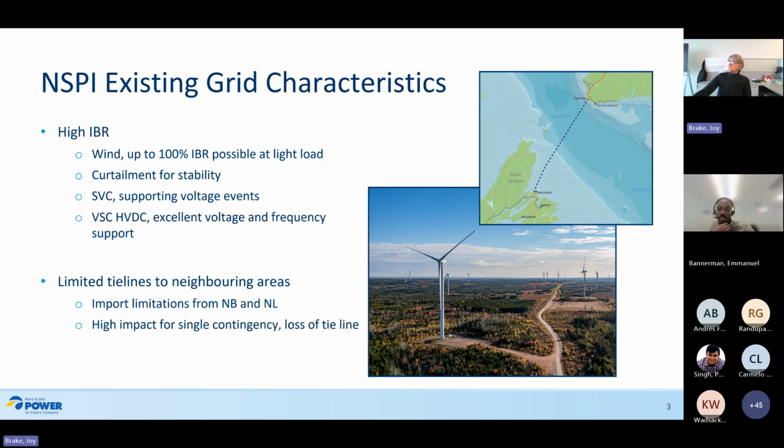We have an HVDC between the island of Nova Scotia and the island of Newfoundland. Nova Scotia is a province, Cape Breton is an island, and the island of Newfoundland. That we also consider as an IBR when we're setting guidelines, and it provides very good voltage and frequency support between Nova Scotia and Newfoundland.